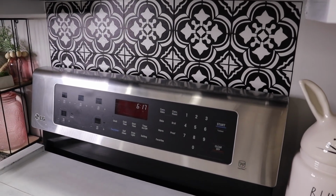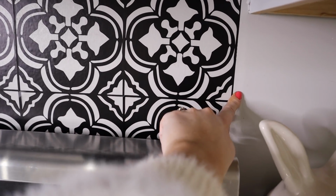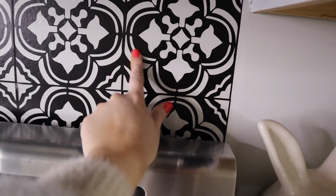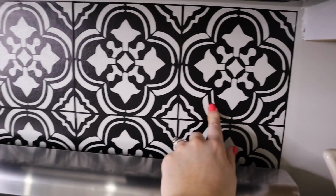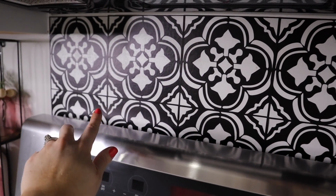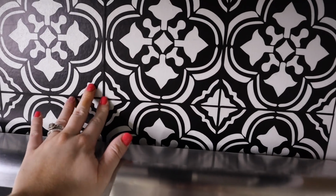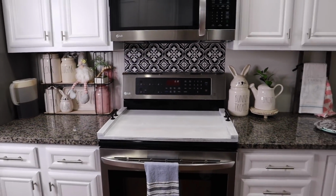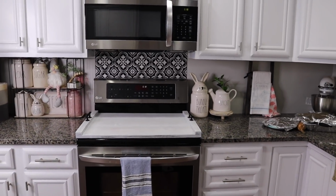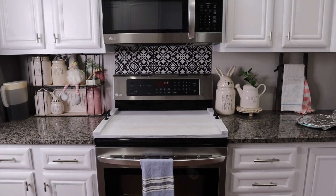We pulled the stove out, and these are literally clear stickers. So our walls are a really light gray, and so it just shows through. So whatever color your wall is, it will show through. And we just lined them up, measured them, we leveled them out, and stuck them on. And it took like maybe 15 minutes. So really neat, and I think it just adds a fun little pop in the kitchen. And literally, you guys, that was $3. $3, which is so crazy.